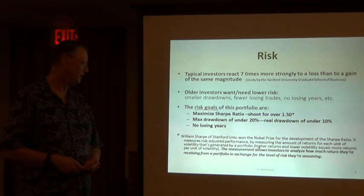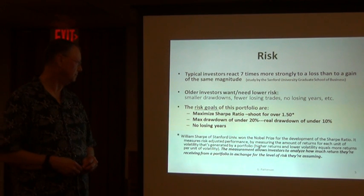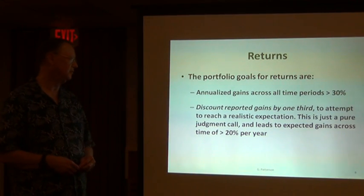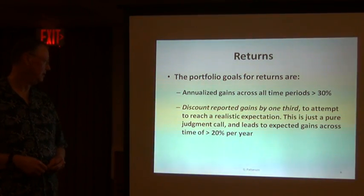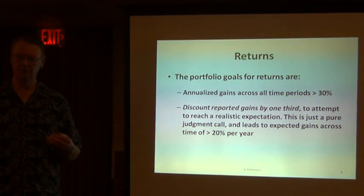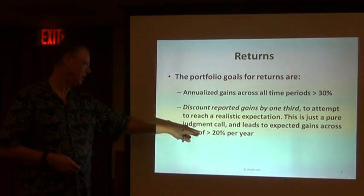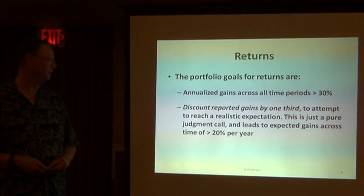I wanted to keep max drawdown to under 20% and the real drawdown, the one that's realized when you're trading, when you make a trade, at under 10%. And no losing years. Next slide, please. On returns, the goals were annualized gains across all time periods of over 30%. And after listening to Al and John Nichols, I decided to cut that by 1/3 in an attempt to realize an expected gain that would be real world and something I could bet my account on. So if you do that and you discount those 30% gains, you end up with a discounted 20% per year, and that fits within my wheelhouse in terms of what I'm trying to do.